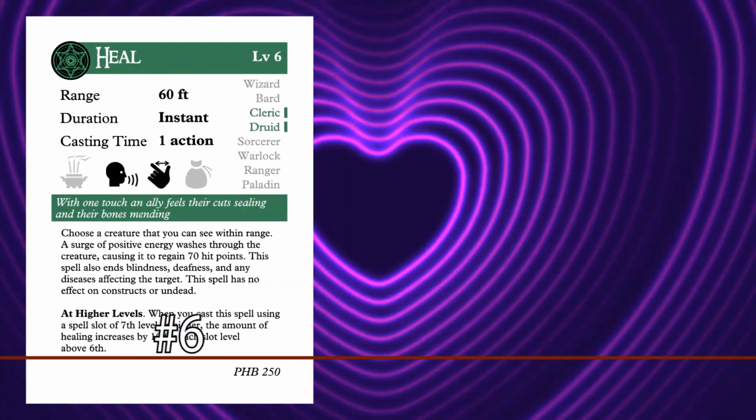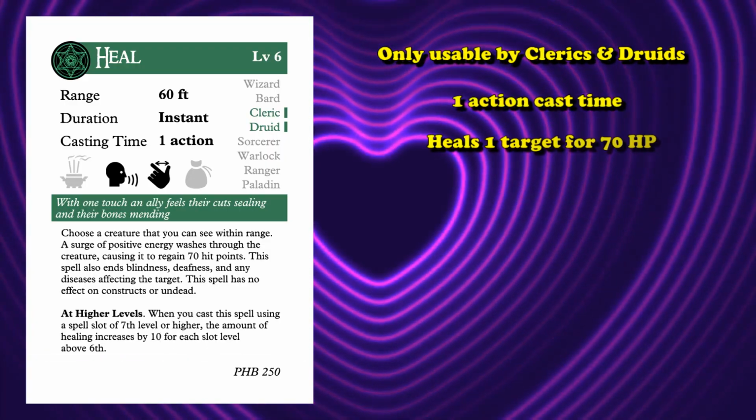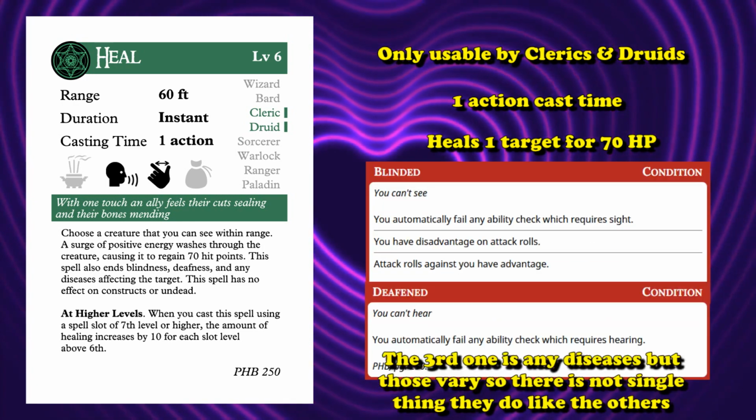And at number 6, we have Heal. This is a healing spell which is only available to clerics and druids, and all it does is use your action in order to cause 1 target to regain 70 hit points, as well as remove 3 minor status debuffs.